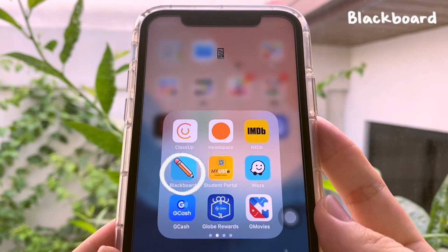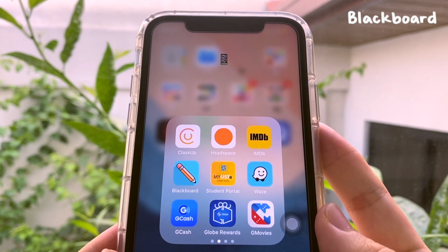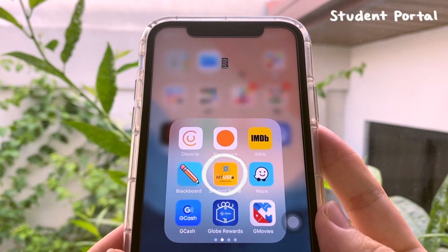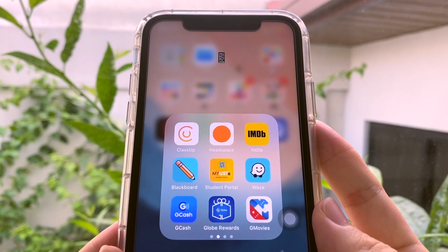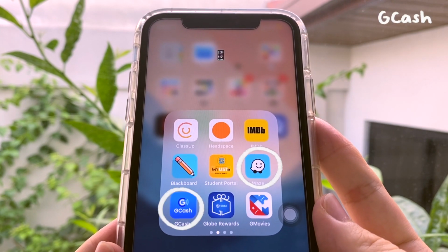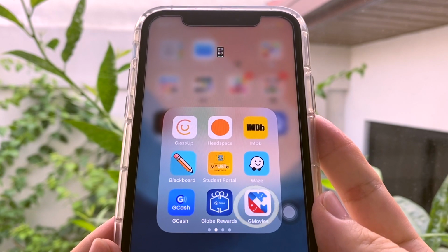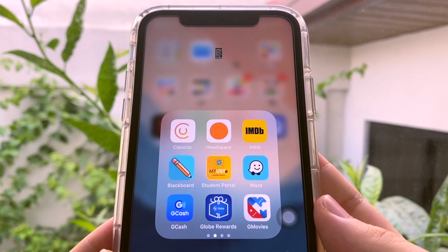Next is Blackboard, and this is where I view the announcements and deadlines given by my professors. And then I have my university student portal wherein I can view my grades among other things. Next is Waze, Gcash, Globe Rewards, and Gmovies. Not gonna talk about them cause they're not that interesting.